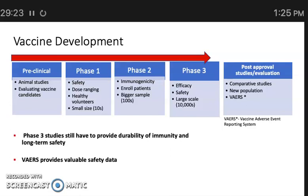Usually these kinds of studies are comparative studies. For example, comparing the newly approved vaccine with the old vaccine, if one exists, or new populations can be studied. For example, for the COVID vaccines, children, pregnant women, and immunocompromised individuals were not included in the vaccine trials. So those can be the populations to be studied in the post-approval phase.